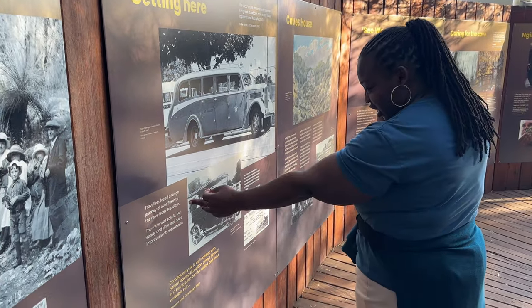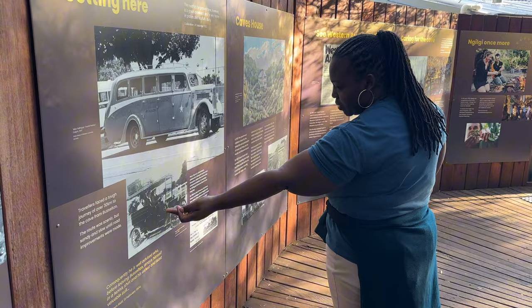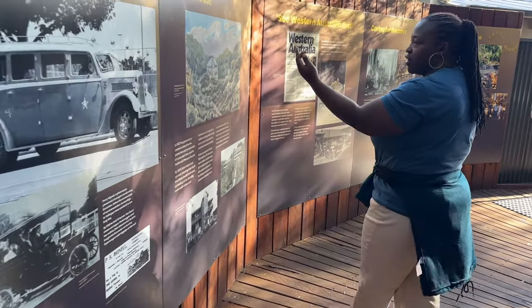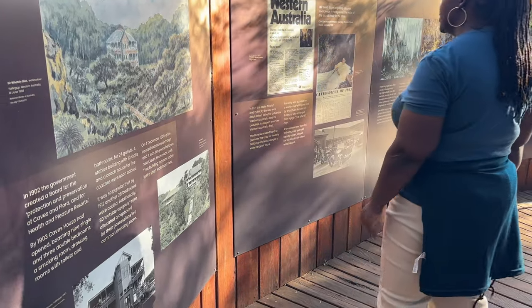Coach, and then they traveled 30 kilometers to the cave from Busselton. Okay, so it was initially bad roads, but then the improvements were made. And then the cave house, now it was upgraded, then it was upgraded.